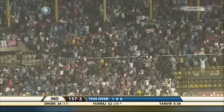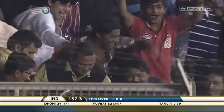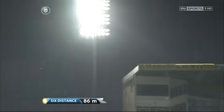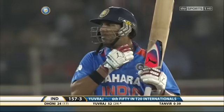50 for Yuvraj Singh in double quick time. Just 29 balls, 4 boundaries, 4 sixes. And 2 sixes back to back. Well, on this pitch, banging the ball in short is just giving the batsman extra time to pick the spot. This is not a Bangalore pitch, this is a slower pitch. Look, it's sat up there, asking to be hit. And Yuvraj has said, okay, I'm going to hit it.